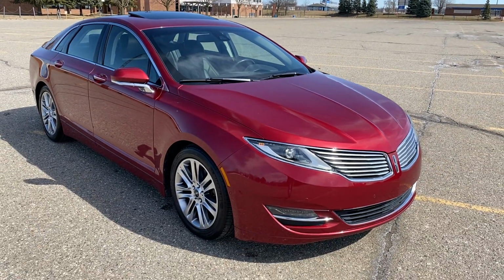There's the 3.7 V6, about 300 horsepower, 270 odd pound feet of torque. I think it might need some motor mounts at some point. But it does have a brand new battery in it as well. And that's pretty much it for the Lincoln, guys.